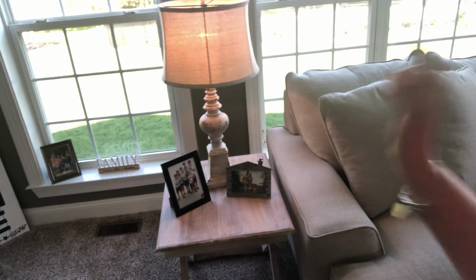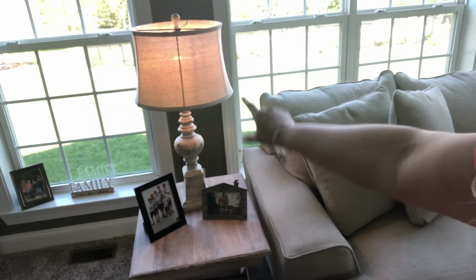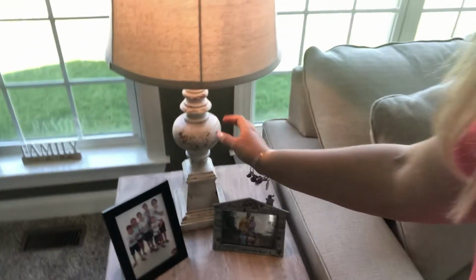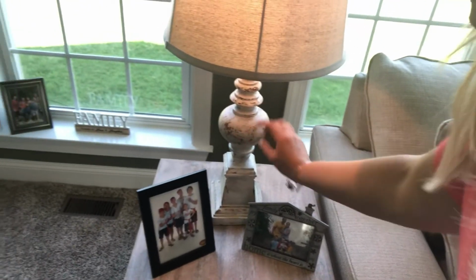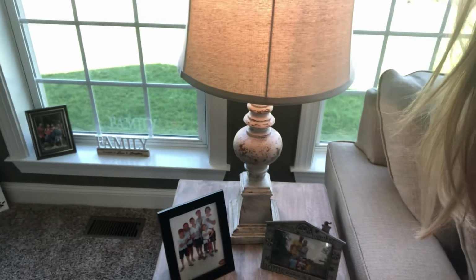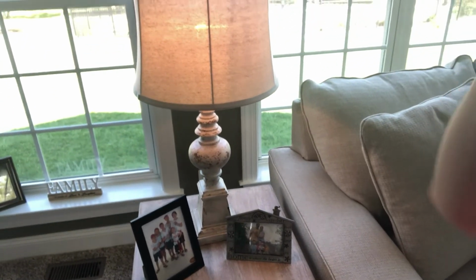My second thing I purchased was, sorry for the glare, this lamp. It's a very farmhousey lamp. So it has like the, what is it called? Distressed look, which I absolutely love.